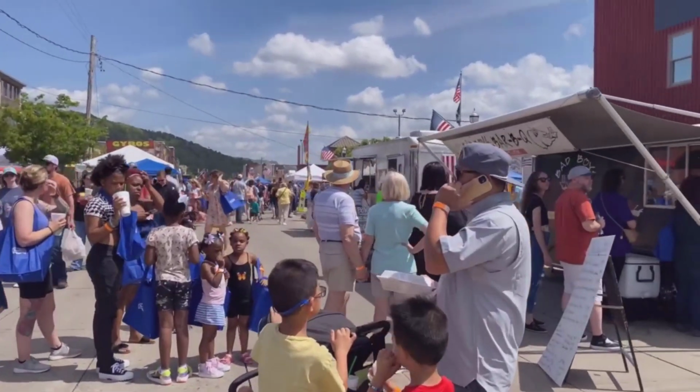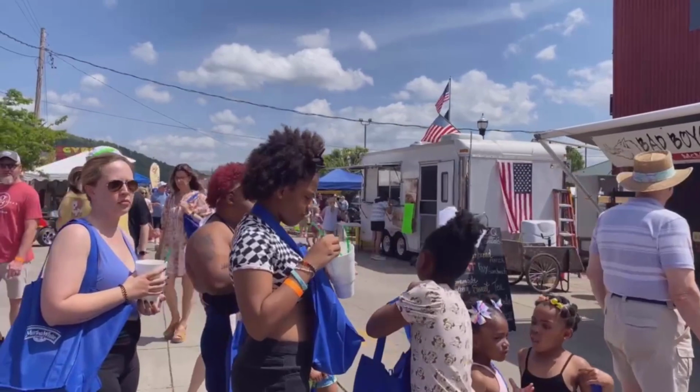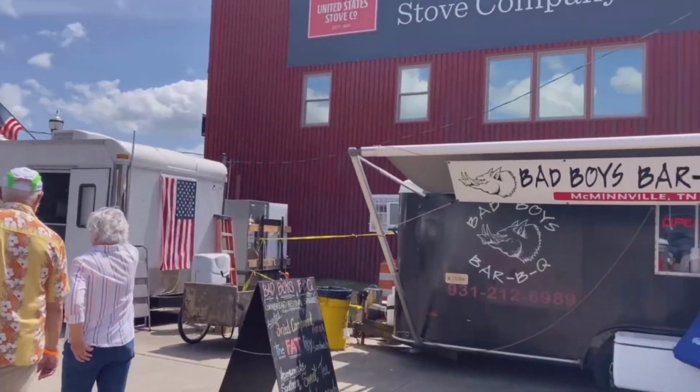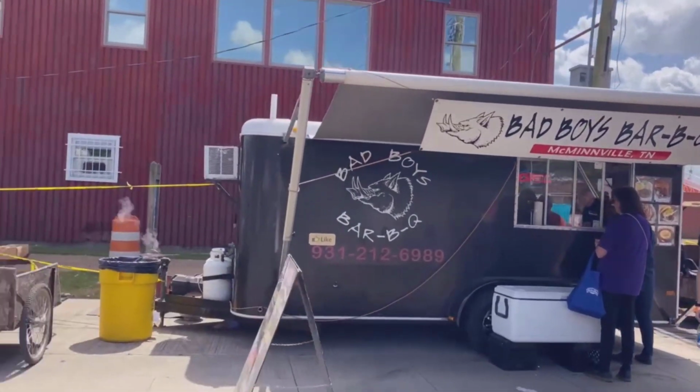Here we have Bad Boys Barbecue over here. Many of y'all have seen Bad Boys Barbecue out of McMinnville, Tennessee. Try to get a picture of that. Oh yeah, that's cool.